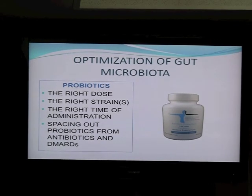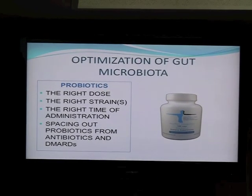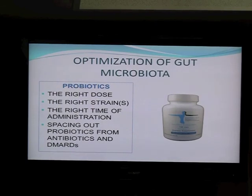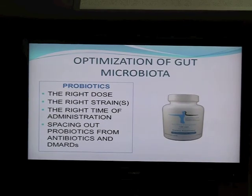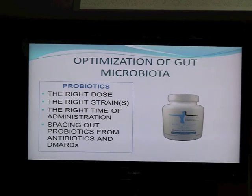So the right strains. Right now, there are approximately 20 different strains which are approved by the FDA to use as official probiotic strains. And they all have their unique niches. Some of the strains produce enzymes, and they can be used for patients with various enzymatic deficiencies. Like there are a couple of strains which we're using in our clinic. They digest soy, they digest gluten, they digest meat. So you can use them for digestive purposes. They do nothing for the inflammation.